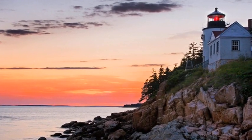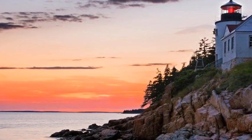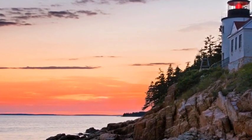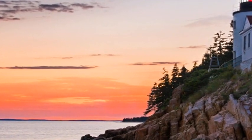And make sure to wake up early to get to the top of Cadillac Mountain, where you'll be first to catch the sunrise in the U.S. between early October and early March. Just don't forget to bring along a blanket to keep warm.